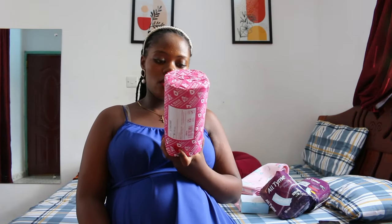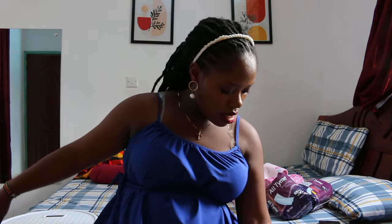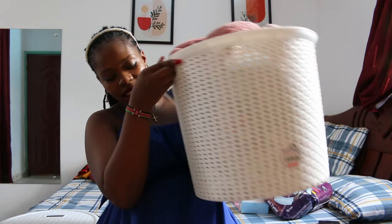And I got one cotton wool. This one, and it is hospital quality. So yeah, and I got that one, and then I got the basket for the baby from Kamukunji, but it is what I've put the clothes in right now. It's a white and black one. And then this is how it looks like. Yeah, that's how it looks like.